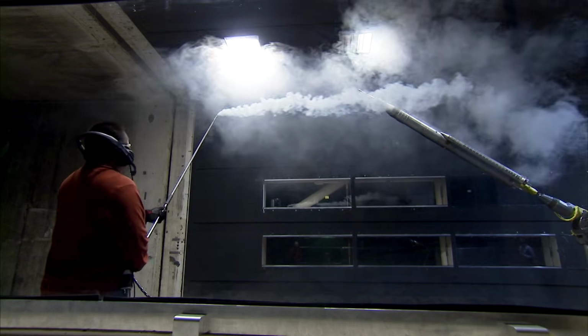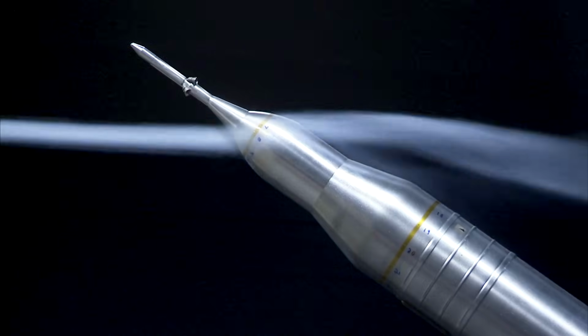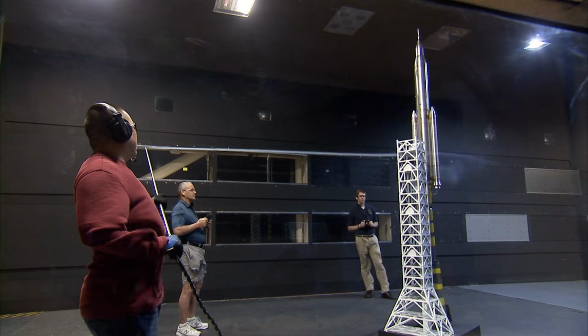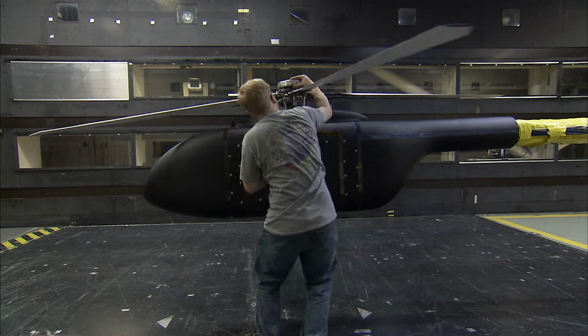A wind tunnel works by blowing air over a model that we are interested in learning more about. Our maximum speed in here is about 235 miles an hour. With that speed, we normally concentrate on what we consider the most important part of flight, which is the takeoff and landing. There are a lot of things that we tested that need to take off and land. Future airliners, the space launch system, helicopters, military airplanes. So those are some of the things that we have tested in our facility.